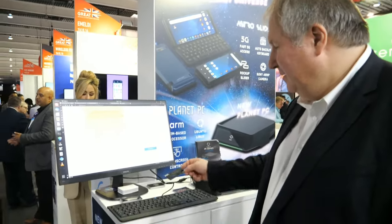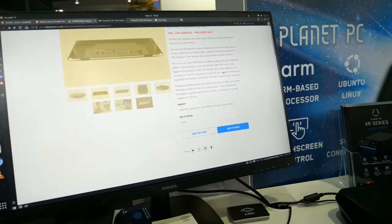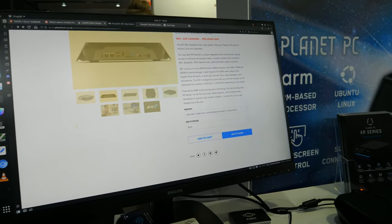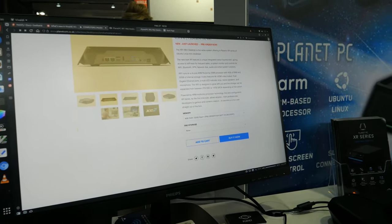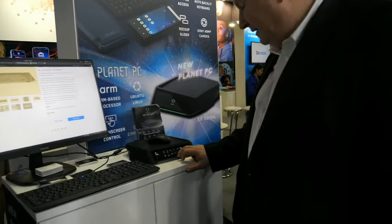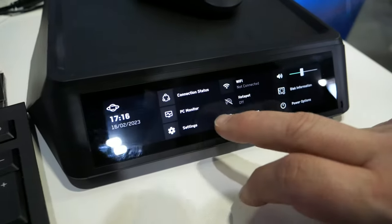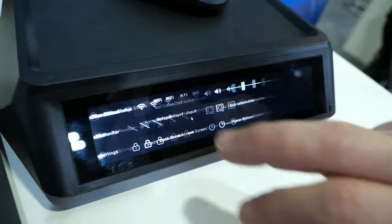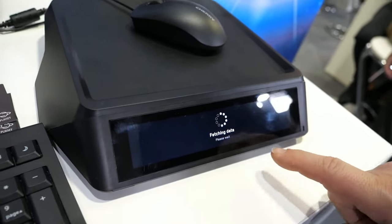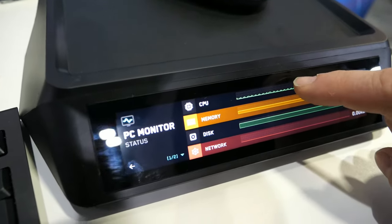What's the performance of this ARM CPU? It's a nice performance because it's 8 core. So you have a nice performance on the 3568 Rockchip? Yeah, so 3588 and 3568. So you have different performances. This is the smaller one. You can see here, if I go to the PC monitor, this is the smaller box, so you can see the processor. This is a 4-core, so this is the lower end of the products.